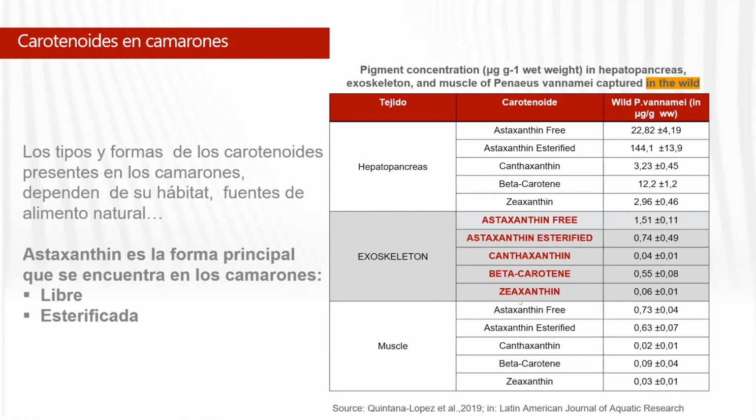Mostly astaxanthin is found in exoskeleton, including hepatopancreas. It could be found in two forms. Chemically, that's what we call free. And the other is esterified, which can be also another major form for shrimp. As you can see here, which is interesting to mention, in the hepatopancreas, so where the head is, you find a very high level of esterified astaxanthin, 144 micrograms per gram in that case.